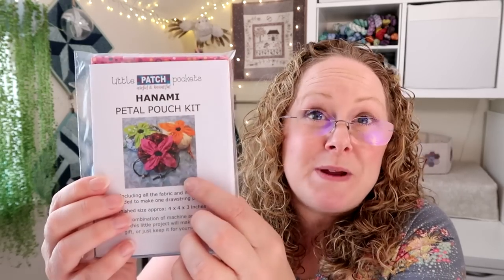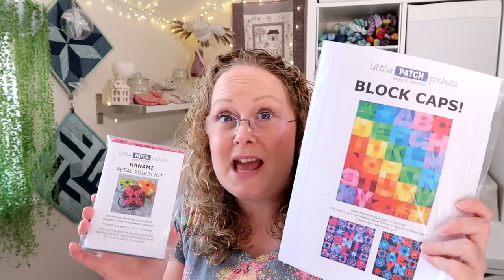So I bought that to do, and I also saw this little pouch which I thought would be really nice for knitting and to hold bits and bobs in my other craft bags. So I thought that would be nice to try out. But this isn't only a pattern, this is also a kit as well, so it's got the fabrics in there ready to make up. So I thought that was really nice, and this is a petal pouch kit. I haven't seen this particular pattern on Helen's website, but I did see the alphabet one.